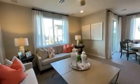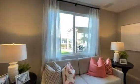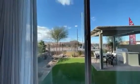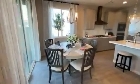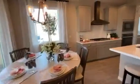You have your living room here. I love this big window in the living room. It's nice and open, lets in some nice light. You've got some mountains back there. The yard is done obviously because it's a model. Look how big the dining area is. You can fit a table that seats 5 here.